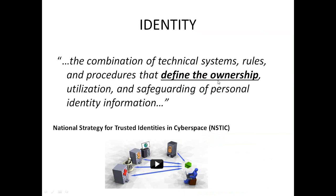Let's first look at what an identity is, and I just want to go through this really quickly. Basically it defines ownership. It's your identity, and if you get onto this presentation later on and click on this, it will talk to you about the National Strategy for Trusted Identities in Cyberspace. Basically, it is a partnership between the U.S. government and private industry to try to secure the identities of persons in cyberspace. Bottom line, as you can see here, for medical, money, on and on. So this is what identity is talking about.